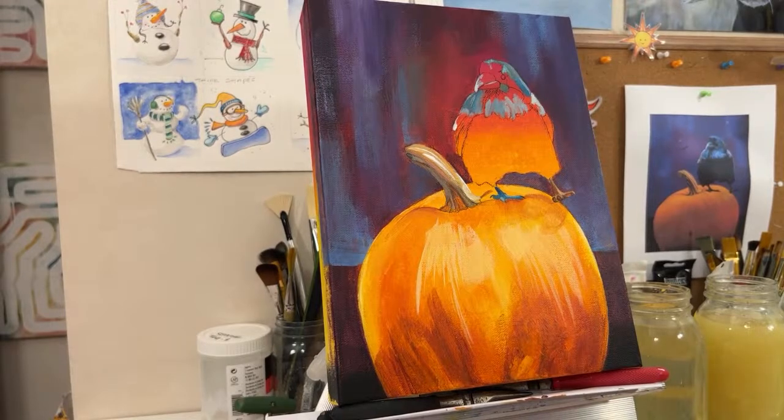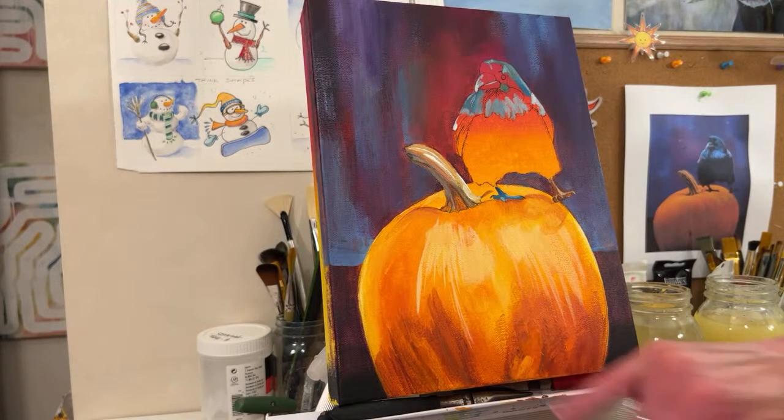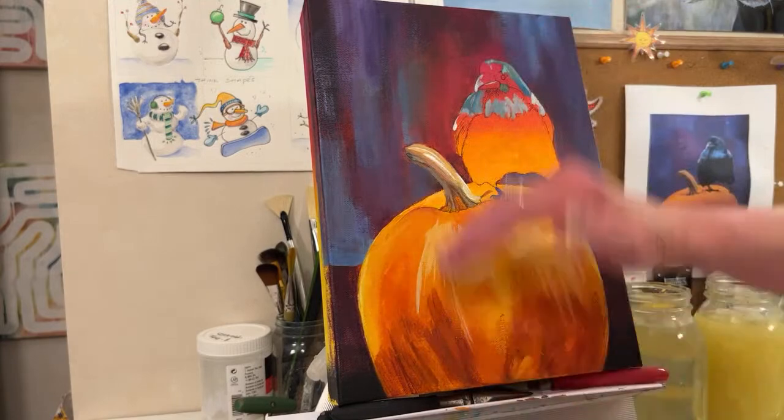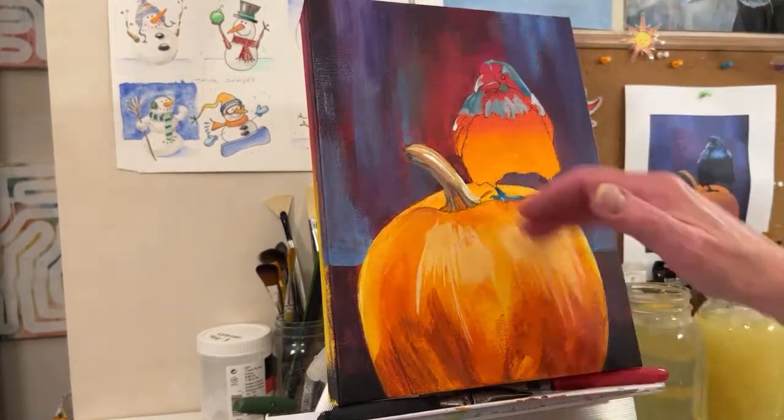We will finish this next Wednesday, 6 p.m. Central Time. We'll get it mostly done. I've got my fingerprints in it right now. I must have put on a lot of paint while I was yakking, not watching it.